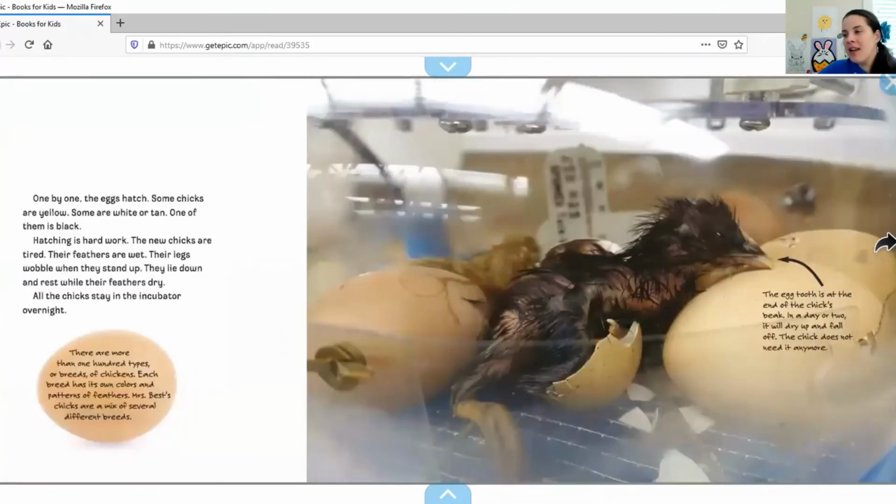Oh, look at this one. He has different colored feathers. One by one, the eggs hatch. Some chicks are yellow, some are white or tan. One of them is black. There he is. Hatching is hard work. The new chicks are tired. Their feathers are wet. Their legs wobble when they stand up. They lie down and rest while their feathers dry.